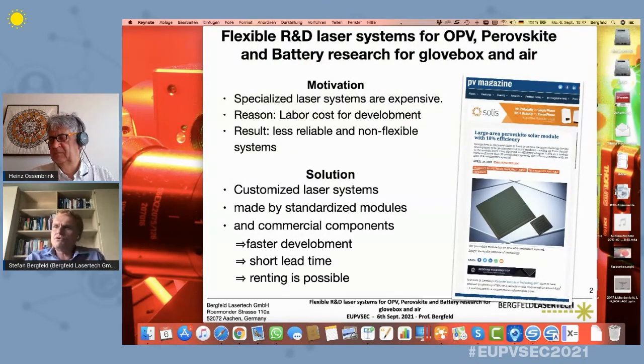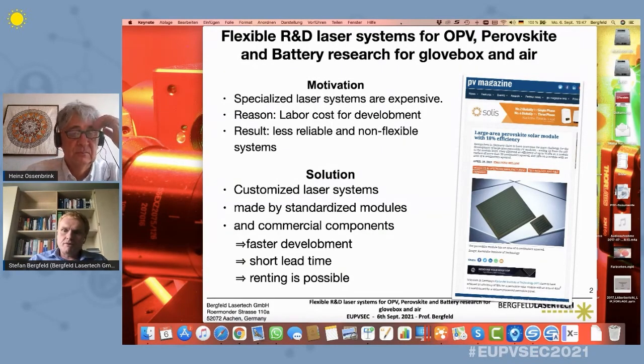The first project where everything started was a first system for perovskites. It was 2 years ago, actually the first project of the company. The company is right now only 3 years old, so a very young company. We made a system for KIT, and with our system they get quite decent efficiency on the module level. So they made with our system laser interconnection of PV modules from perovskite.